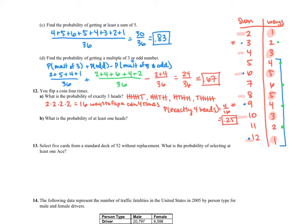All right, B says, what is the probability of at least 1 head? So the probability of at least 1 head is equal to 1 minus the probability of no heads. Well, we know the probability of no heads is 1/2, because that's basically tails, but we want no heads in 4 tosses since we're flipping a coin 4 times, which means that's just going to be 1/2 to the fourth power, because we want no heads and no heads and no heads and no heads.